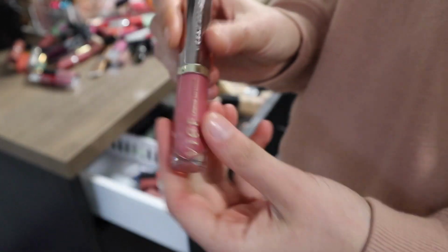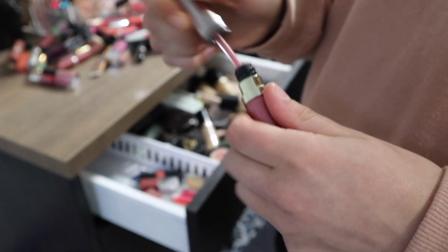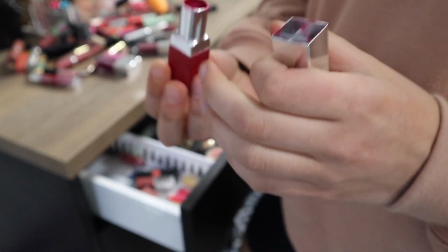Urban Decay Vice Liquid Lipstick. To be honest, I never really wear this, but I do love the color. So I'm gonna hold on to that one. The one I'll hold on to is the Clinique Pop Matte Lipstick in the shade Peppermint Pop. It's just a classic red shade. Really, really like this one. Have used it a lot.